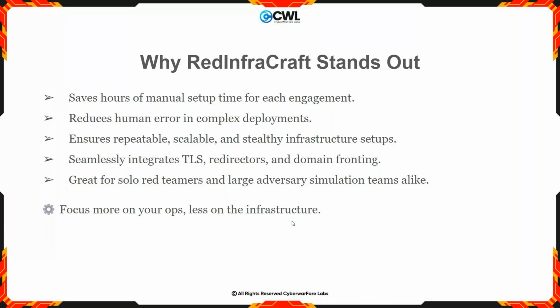So Red InfraCraft simplifies and standardizes these things. It ensures every deployment is clean, consistent, and fully automated. You run a single command and the entire infrastructure comes to life, fully configured, secure, and operational. And when you are done, tearing it down is simple, with no lingering EC2 instances or forgotten buckets costing you money. It handles cleanup gracefully. Just one command, like we do for the spawn, we have one command for the destroy as well.